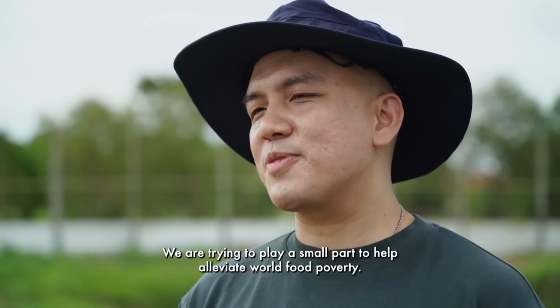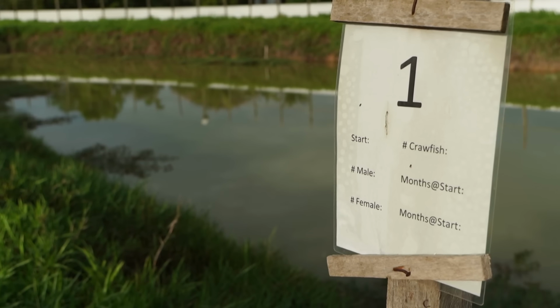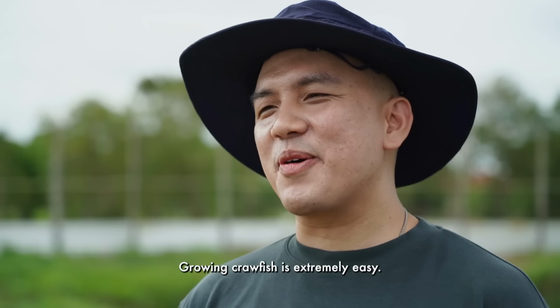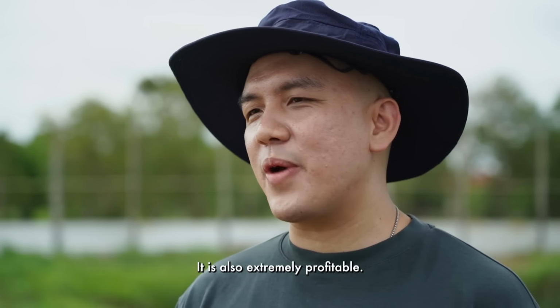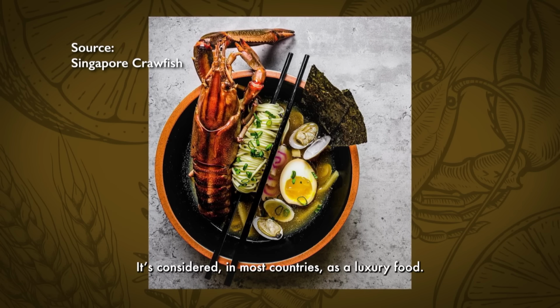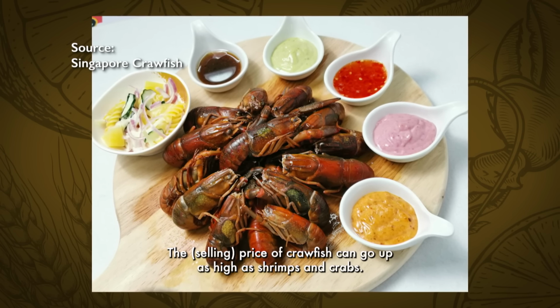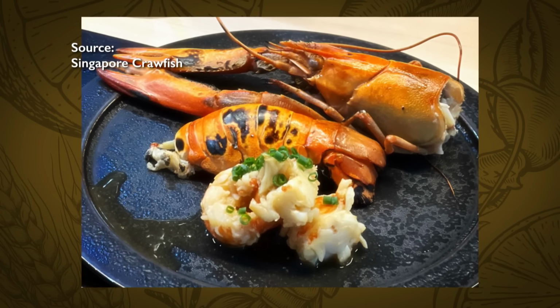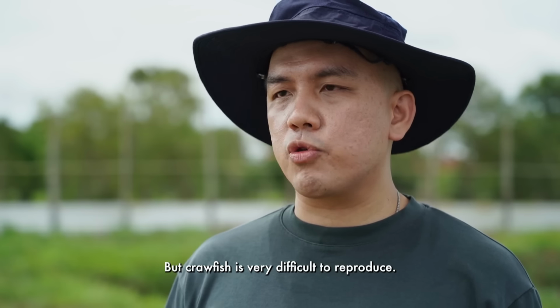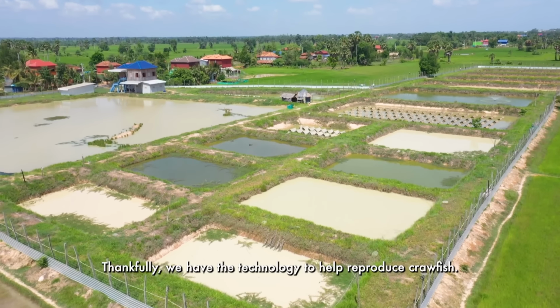Exactly. Why are you doing this? We are trying to play a small part to help alleviate world food poverty. Why, of all things to grow and farm, why crawfish? So growing crawfish is extremely easy and it's also extremely profitable. It's considered in most countries as a luxury food item. Prices of crawfish can go up as high as shrimps and crabs. But crawfishes are very difficult to reproduce. And thankfully, we have the technology to help reproduce crawfish.